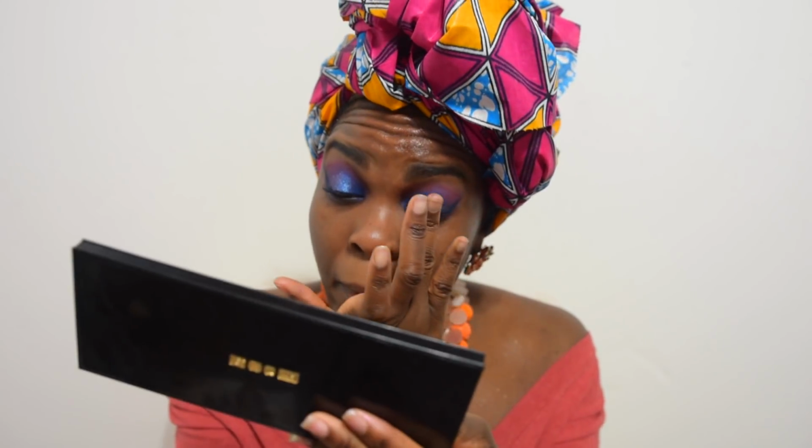Oh, you know what? This is the Pat McGrath Mothership 3 palette. I'm gonna add this iridescent shade right on top. Oh, this might, because it's a bluish. Oh, wait a minute. I like it better. I always need a shimmer. I don't know, I'm so weird. If I'm not shimmering, I don't feel like it looks right.